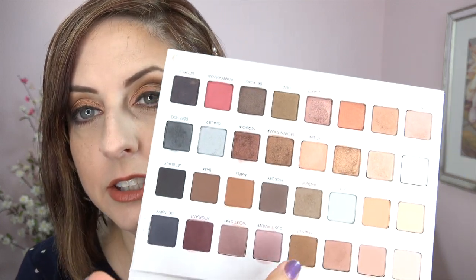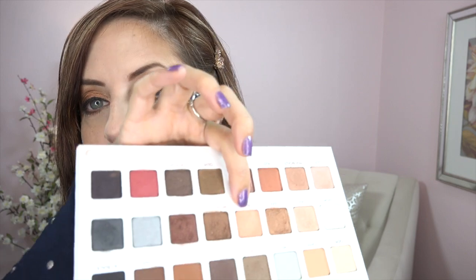Lined under my eye in Walnut again. I'm going to use that one over and over again. And then I brought some Deep Fog on the outside and blended those in. And then my inner corner, I did a little bit of this Bellini color.